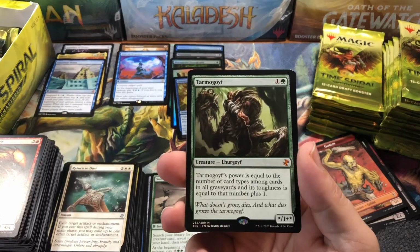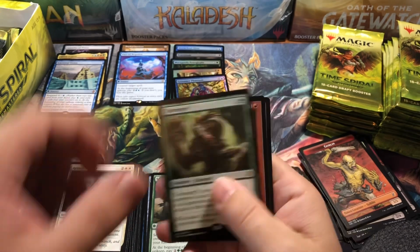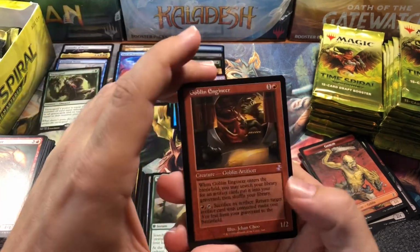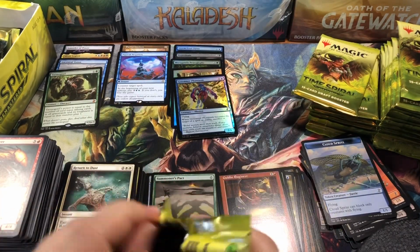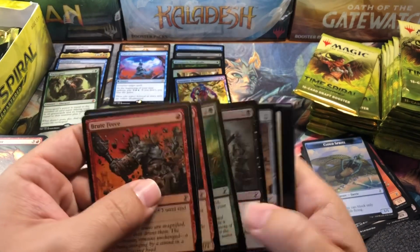Tarmogoyf, nice. Is this the first Tarmogoyf I've ever pulled? Ever? I think it might be. So there's the second most valuable card in the set, I think. Goblin Engineer and a Cloud Sprite. So, not a bad box so far. Got the Sliver Legion and the Tarmogoyf. Got the Pact of Negation.